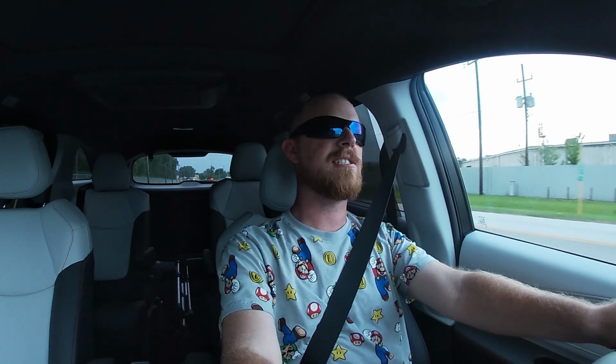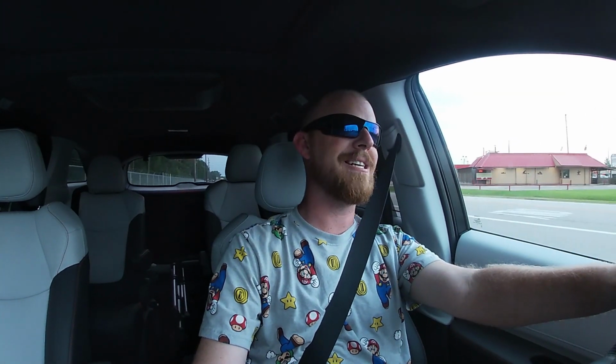Now, while there are some benefits in terms of fuel economy, the one drawback of a hybrid that I cannot stand, no matter how many times I drive them, is the transmission. And the Sienna is certainly no different, because every single one of them has the same thing: the electronically controlled CVT, the continuously variable automatic transmission.